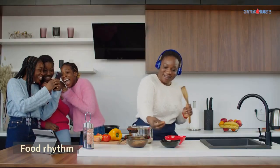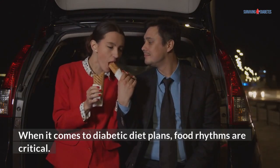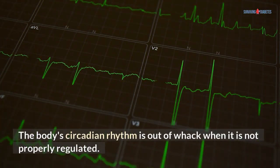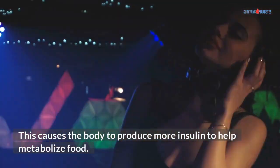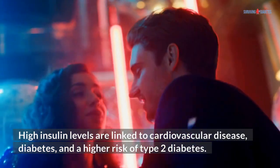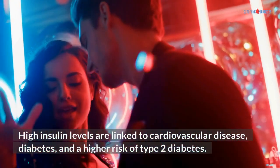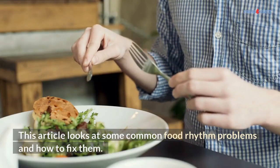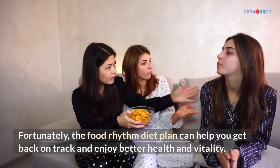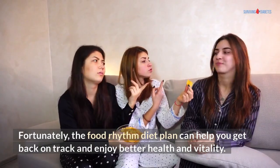Food rhythm. When it comes to diabetic diet plans, food rhythms are critical. The body's circadian rhythm is out of whack when it is not properly regulated. This causes the body to produce more insulin to help metabolize food. High insulin levels are linked to cardiovascular disease, diabetes, and a higher risk of type 2 diabetes. This article looks at some common food rhythm problems and how to fix them. Fortunately, the Food Rhythm Diet Plan can help you get back on track and enjoy better health and vitality.